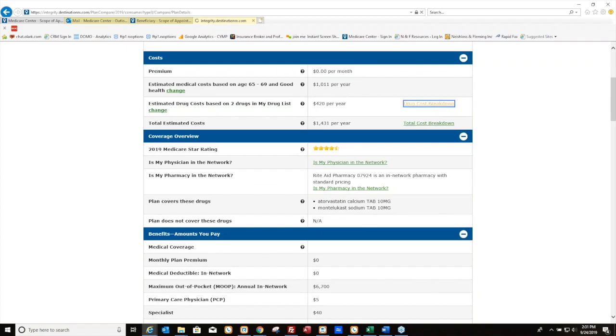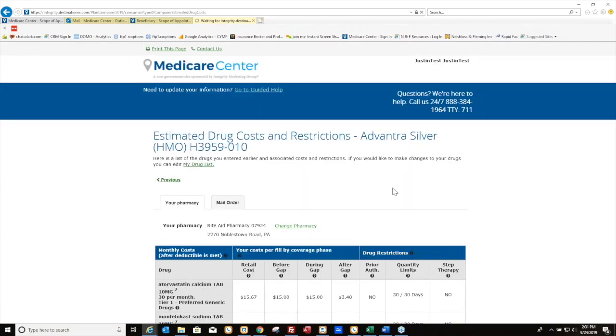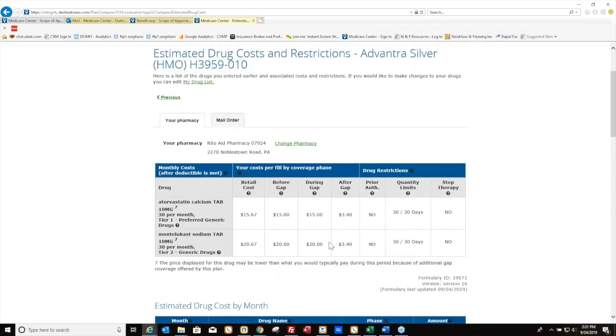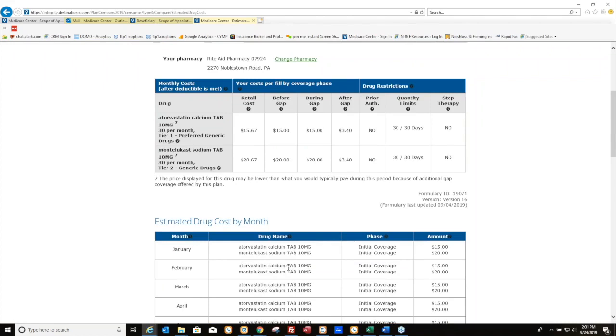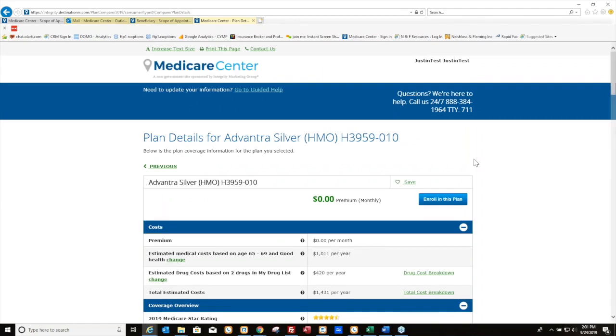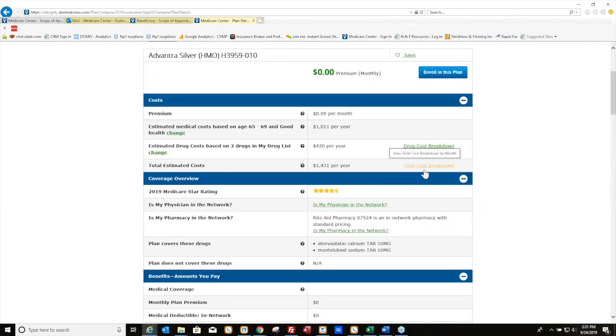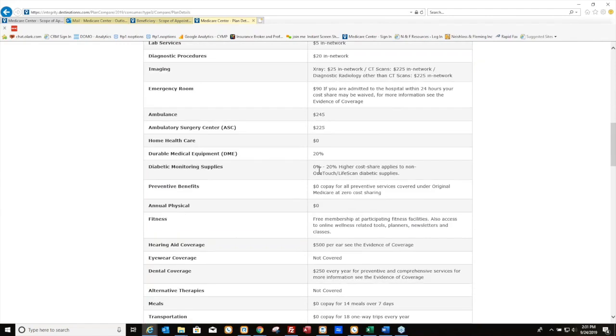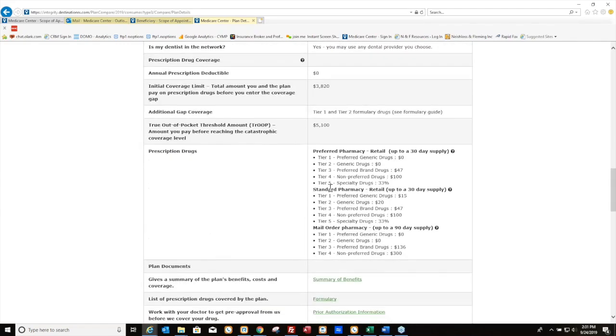So if we wanted to see the drug cost breakdown with the donut hole and all that fun stuff, you're able to see this information here. So pretty cool stuff. It gives you all the drugs listed. If you had 10 drugs, all 10 drugs will display. You can make changes, or the consumer can make changes to their drugs as well. Again, total cost breakdown there, more physician and pharmacy lookups. But even better, this will give the whole breakdown. So as you see, it's going to give us the cost amounts, the co-pays, etc.